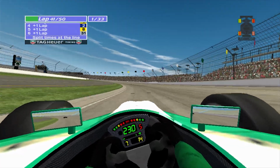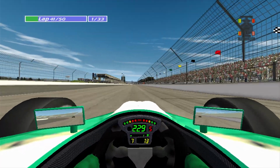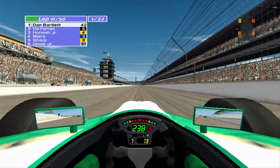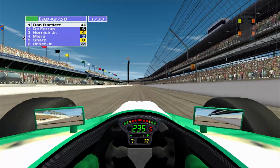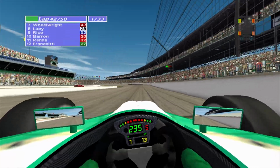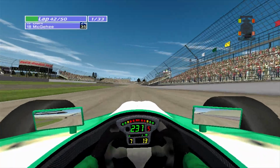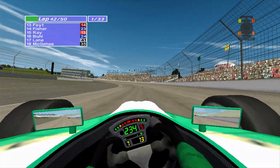But with that, we have lapped everybody in the field. So I believe if I can just keep my nose clean, not go into the wall, not crash, we've won the Indianapolis 125, which is bloody marvellous. And we are pulling away again from Gil de Ferran.